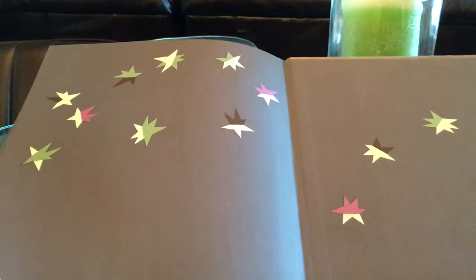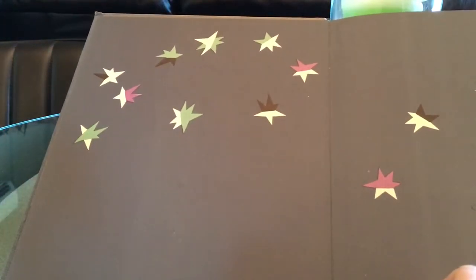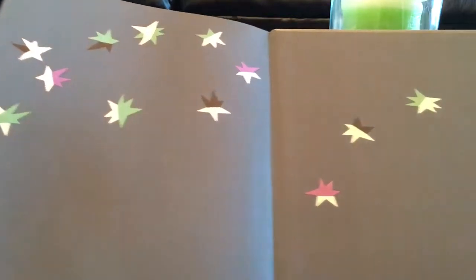That's just like the book looks in the front. Kind of skipped over that front page, but it looks the very same as the one in the back. Very colorful stars.